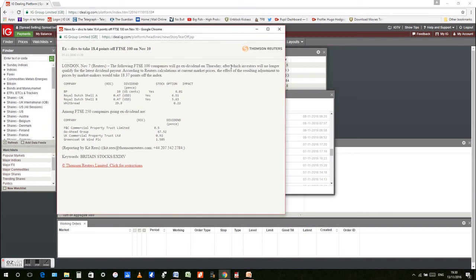It is successful. It does work. You just need a little bit of nerve once you do go long. When do you close out your trade to take your profit? Okay, so hope you enjoyed that, and give it a go.